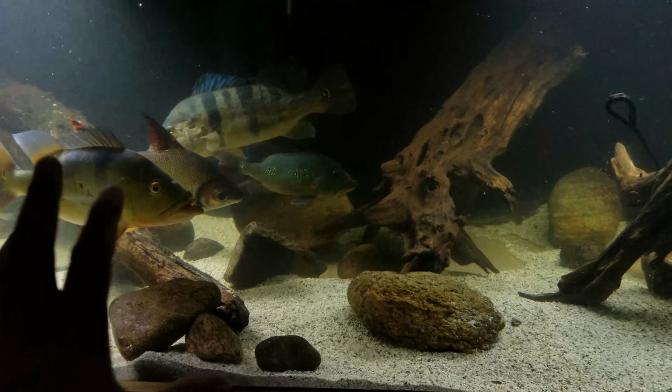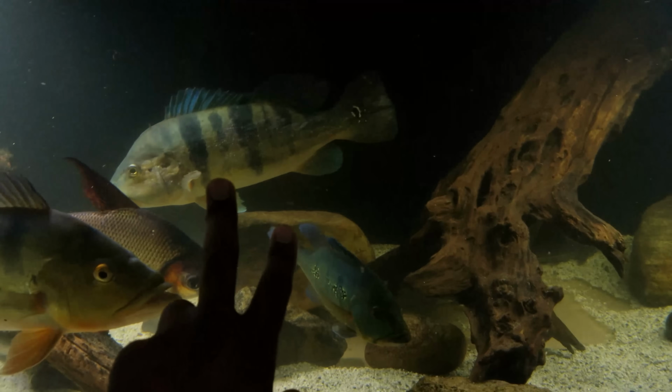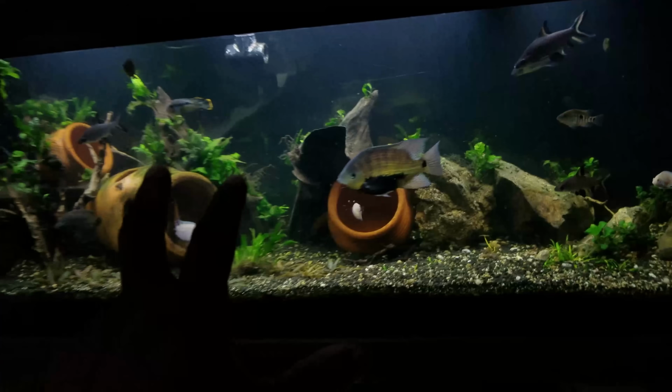But I do feel as if something is missing. I don't think it was a fair trade to Oscar for the red devil, because the red devil was worth like 2 fish. So I want to figure out if I could find maybe another fish to put in there.